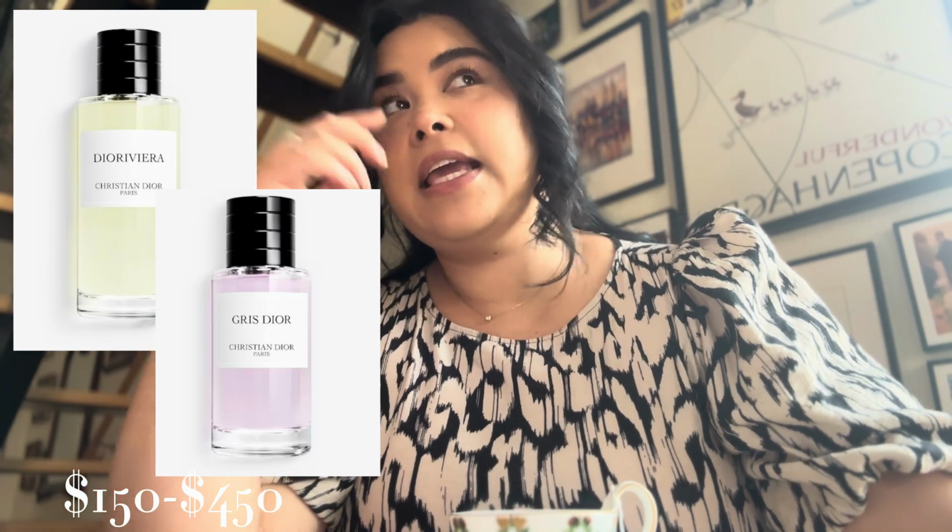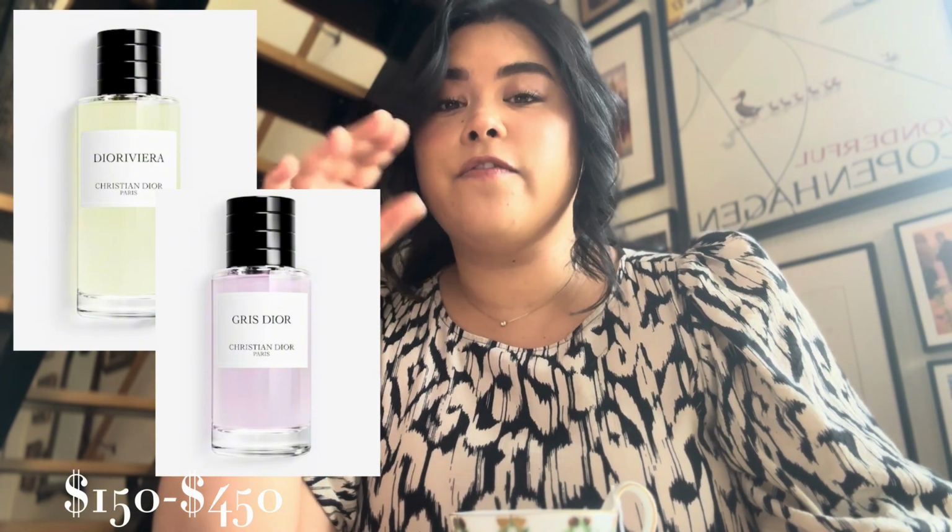There's a few more fragrances on my list now, and these are the Dior fragrances that I got. When you're a member of the Dior Beauty thingy-mabob they have online, you always get loads of little freebies, and I got these two perfumes, the Riviera and the Gris. I didn't think I would like them. But then I wore one day and smelt it on my skin, and the way it mixes with my natural scent made it completely different. I got so many compliments on them. So I think I would like to add those two full size to my collection of fragrances.